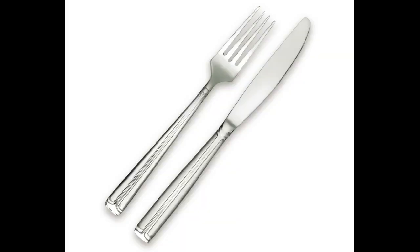Love these. I have the set to serve 12, so I figured I would get some of the butter knives to go with my set and they are beautiful.